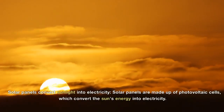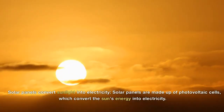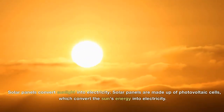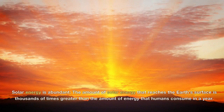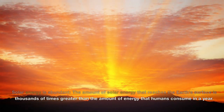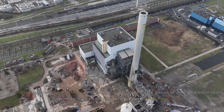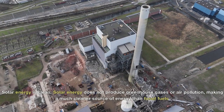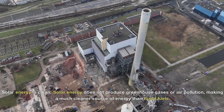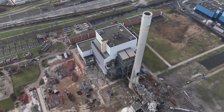Solar panels convert sunlight into electricity. Solar panels are made up of photovoltaic cells, which convert the sun's energy into electricity. Solar energy is abundant. The amount of solar energy that reaches the Earth's surface is thousands of times greater than the amount of energy that humans consume in a year. Solar energy is clean. Solar energy does not produce greenhouse gases or air pollution, making it a much cleaner source of energy than fossil fuels.